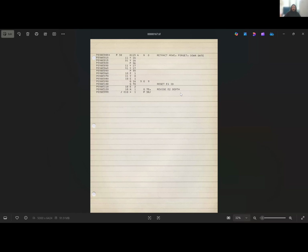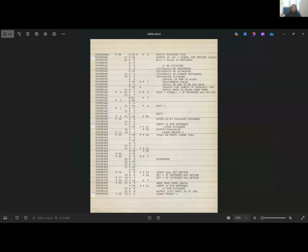But also very boring in some ways. So yeah, you can see some notes here: static exchange value, J, no attacker, exit, direction, disengage. So it's like telling the chess set to do stuff and how to react to things. And it's really cool to think about how, as an ancient game, people were thinking through the technical processes and the decision science that allows you to create it in a virtual world. This is one of the first virtual representations of a real thing.